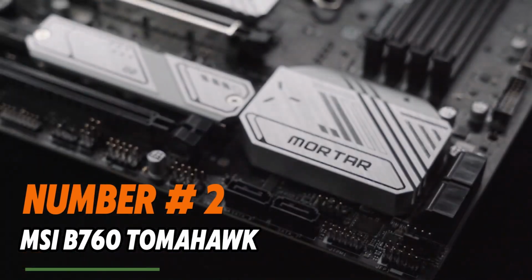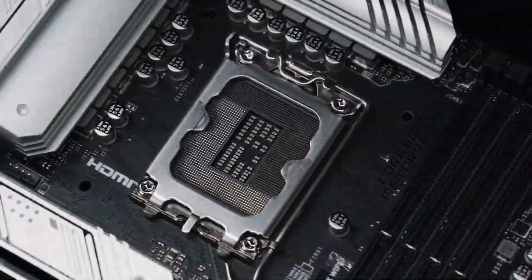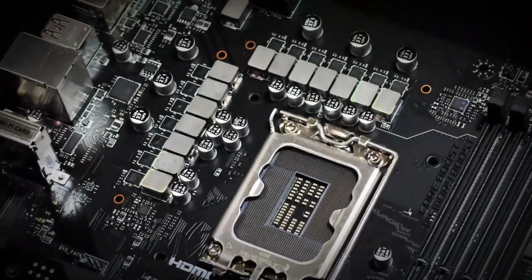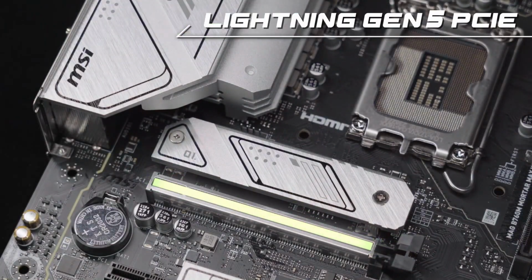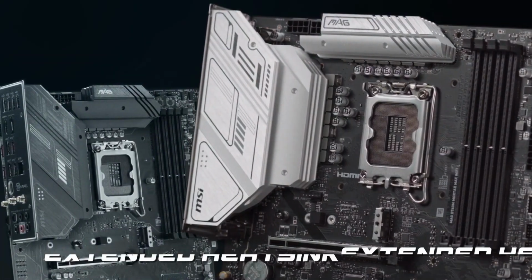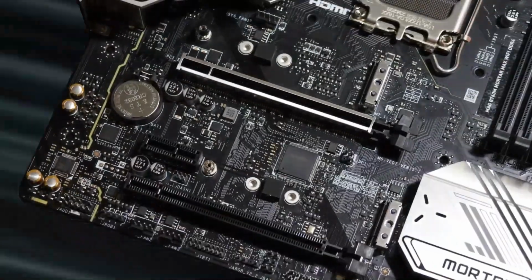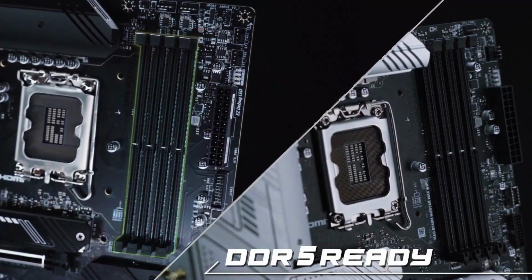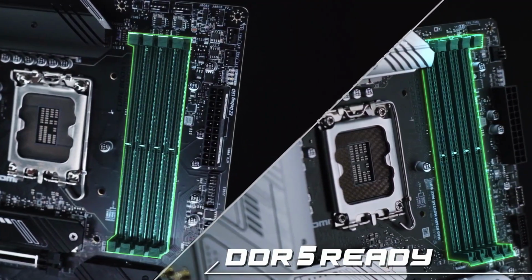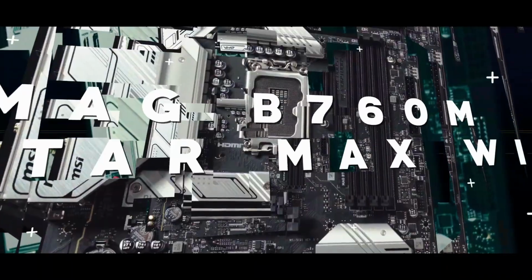Number 2. VideoCardz shared a post earlier this morning showing leaked images of MSI's upcoming B760 Tomahawk motherboard. This is the first motherboard we've seen to date packing Intel's yet-to-be-announced B760 chipset. The motherboard greatly resembles its B660 predecessor, featuring the same ATX form factor and design language. The motherboard also appears to share the same amount of storage options and PCIe slots as its predecessor, confirming previous rumors that B760 won't be a massive upgrade over B660.